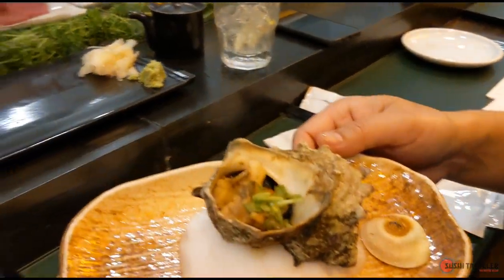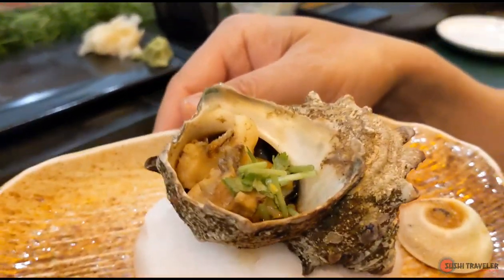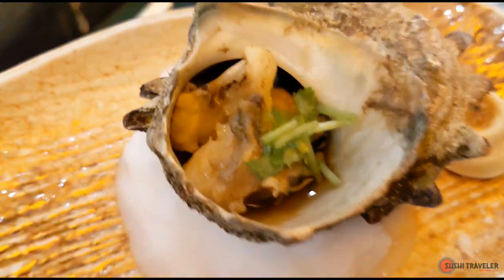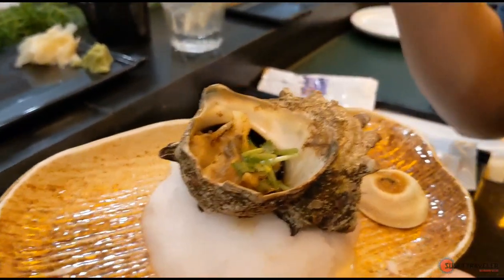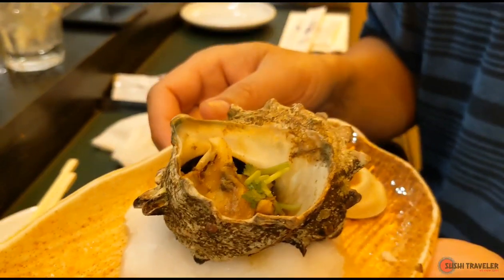So this is sazae, which in English is turban shell. This is from Nagasaki, Japan. And what the chef does is he shucks it first, he cleans it, he cuts it into pieces, and then we put it under a little bit of fire, and we cook it a little bit.